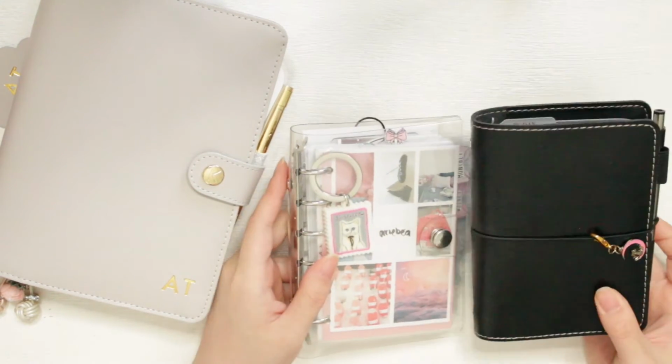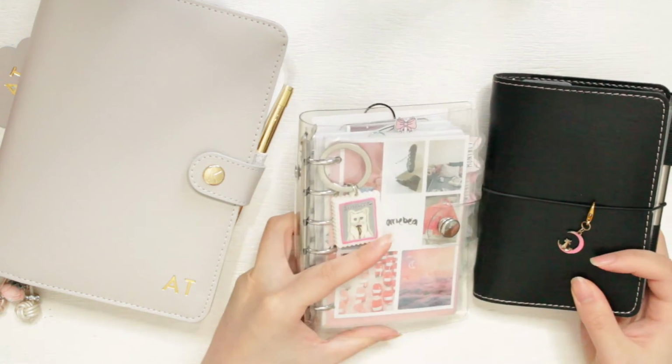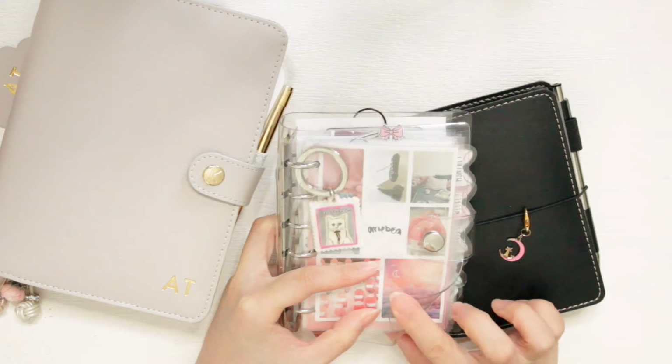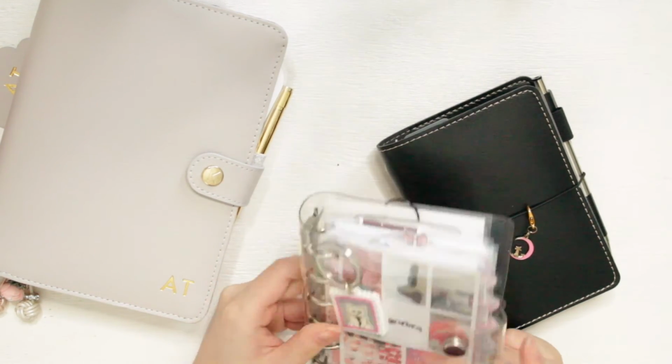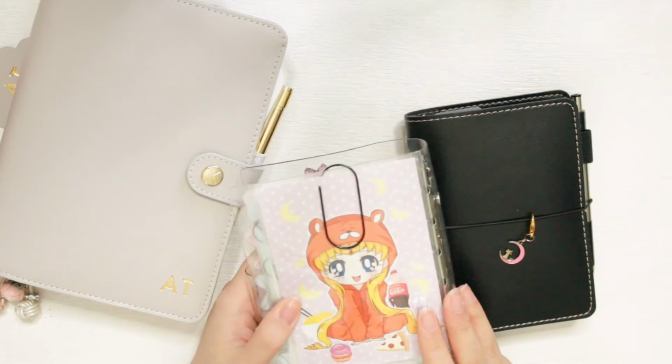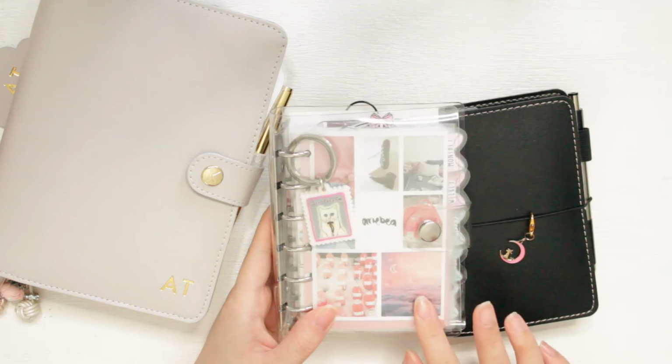These are 2 that I picked up from AliExpress. I believe I do have a few videos on them as well, but I have this clear one. I know so many people used these clear planners in different sizes over the summer, I believe, and I just love mine so much. I'm using this as a shop planner, and it's just so cute.